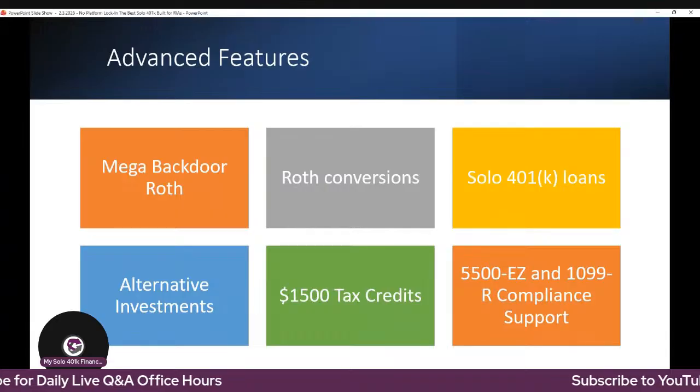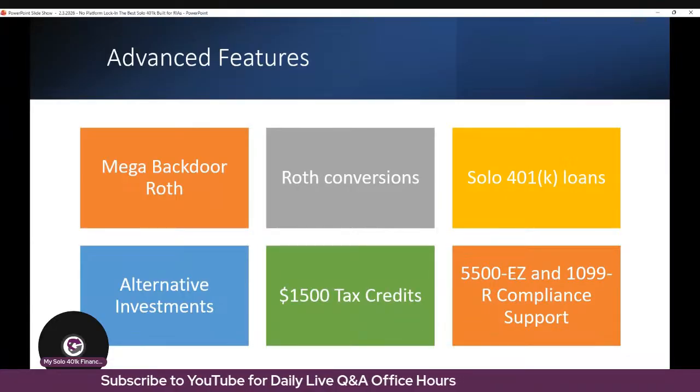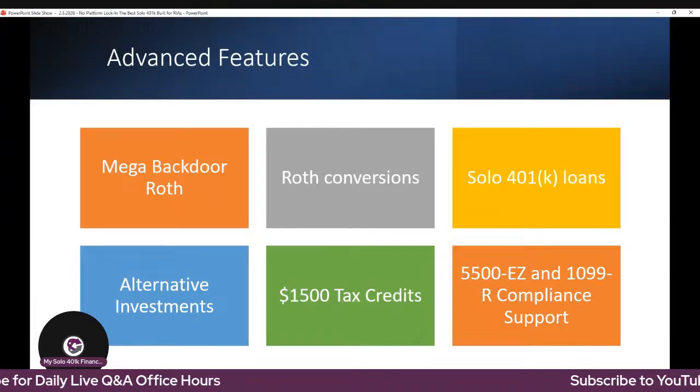So it's a dollar for dollar reduction in the tax liability. It's not just a tax deduction. So that's going to more than cover our fees for the first 7 years. And then, of course, the 5500 EZ and 1099-R compliance support, which we offer for no additional charge.